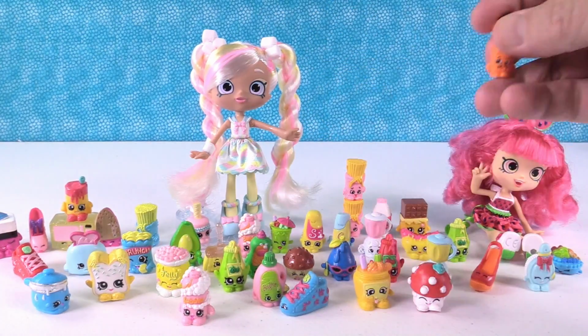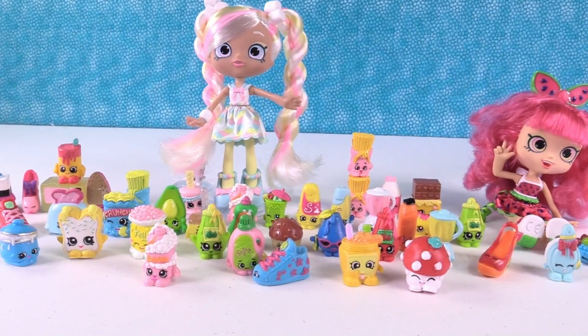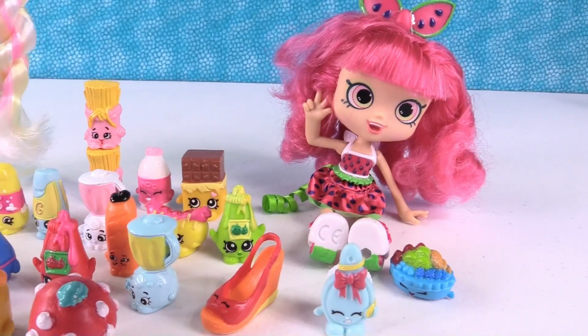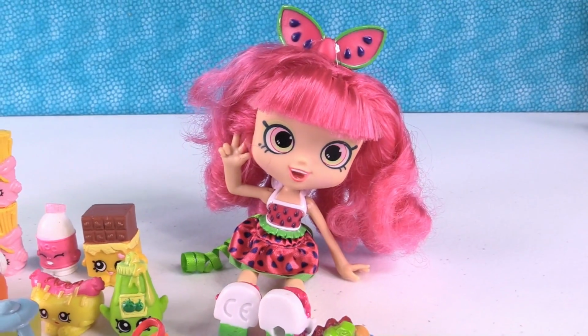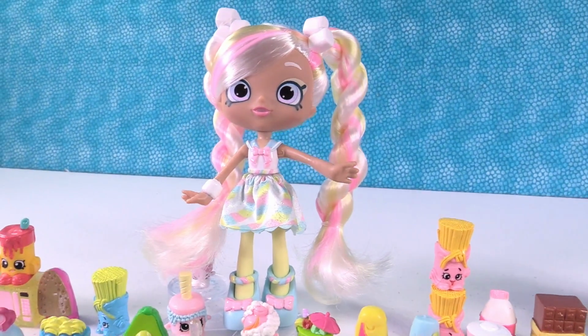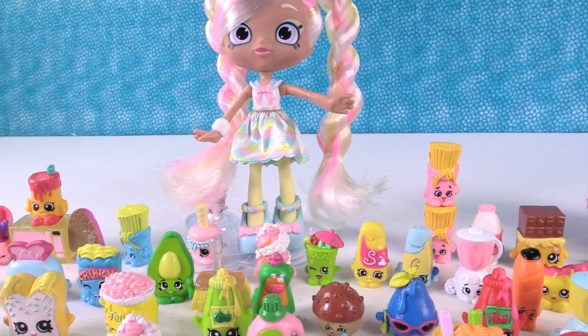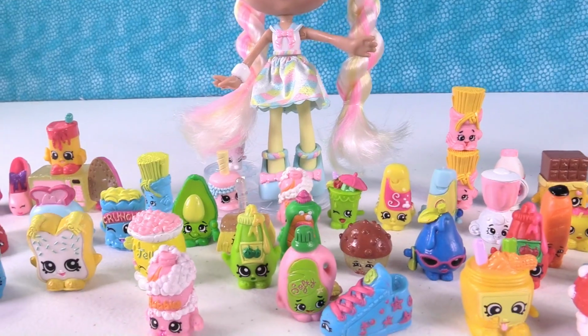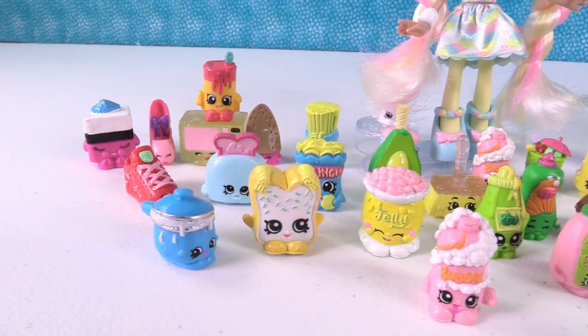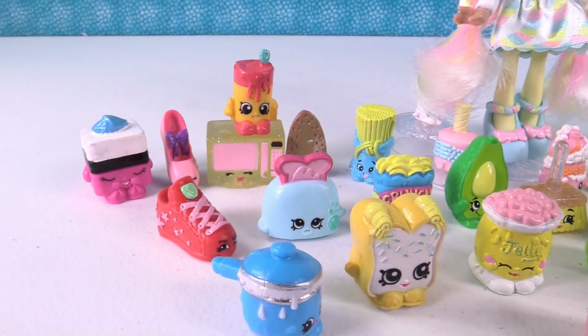I am back. All right, look at all those cool Shopkins from season one and season two. And don't forget our little shoppy friends. There is Pippa Melon. And Marshmallow. Wasn't that the name of one of the limited editions? I think it was. That would have been awesome to have gotten that. All right, let's take another look at all these cool Shopkins.